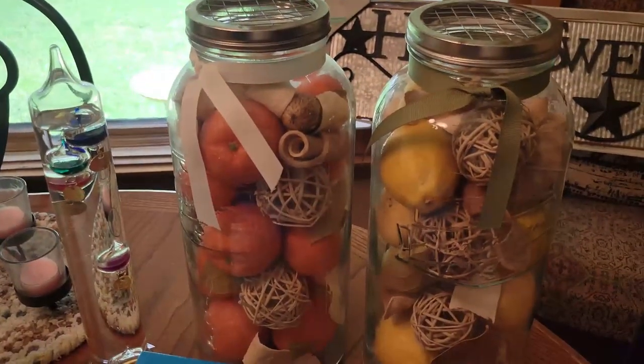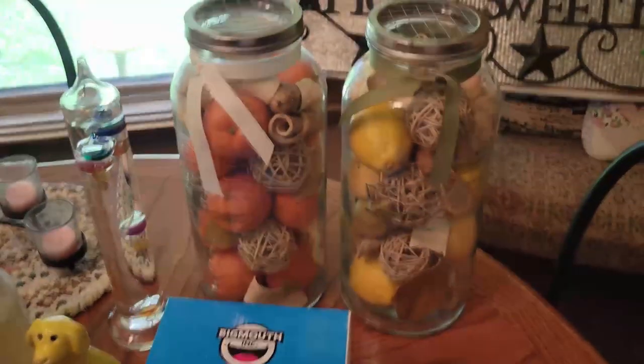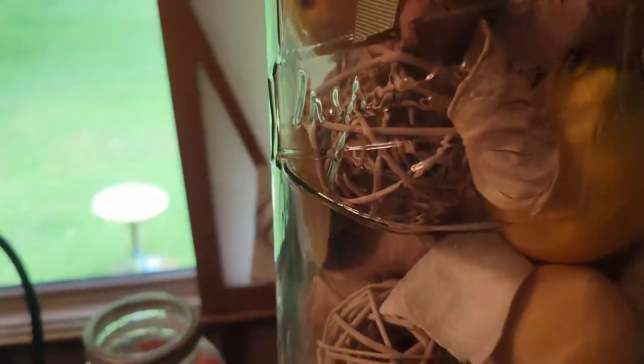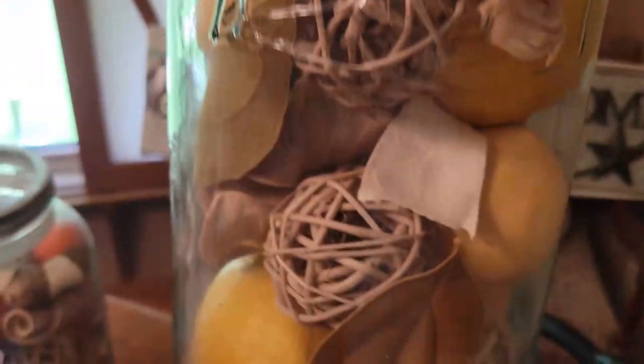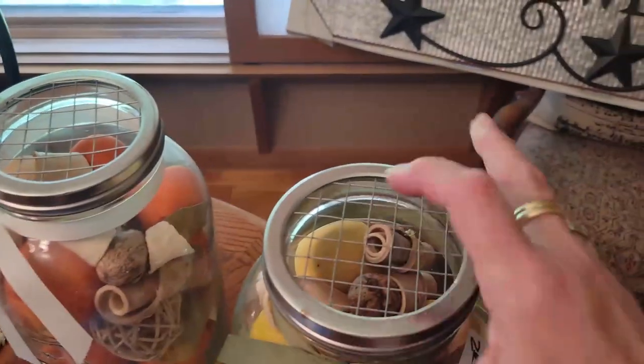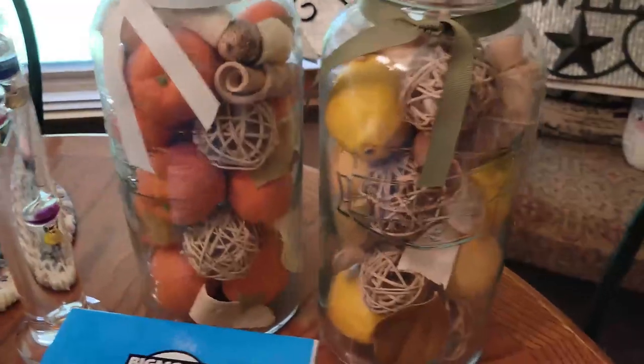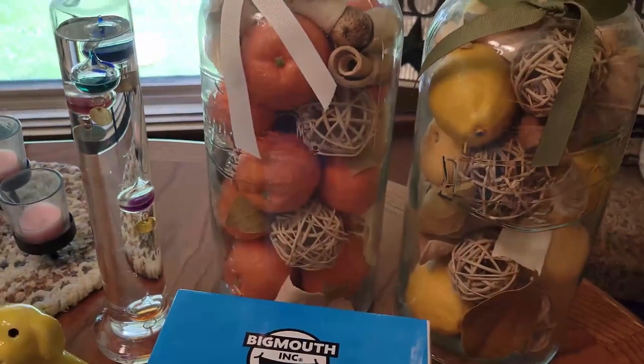Thought these jars were cool, and I'm not sure if I'm going to leave them. I just may leave them the way they are, but they're really cute. I don't know what they say on them. But then they have this lid for, like, if you're putting flowers in. And so one has lemons, and one has oranges.